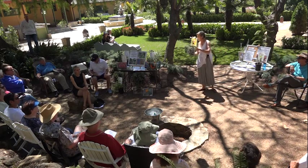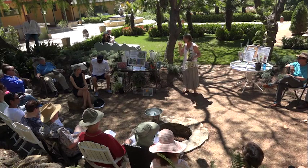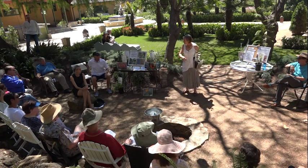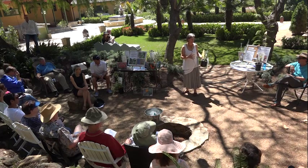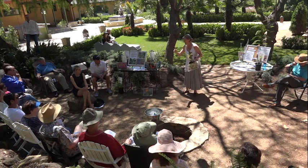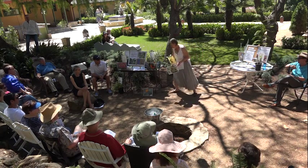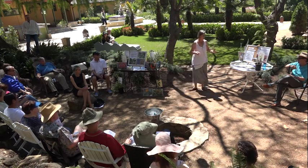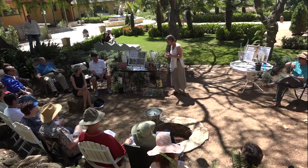So yes, we're in a sixth mass extinction, but everybody can do something about it where they live, in a container, in a small plot of land. You can do something positive to help turn the ship. And this is what everyone needs to do. Just do something, just plant one, and we'll be better off. And then the other benefit, besides helping insects and animals, is you also help yourself if you have a conventional edible garden.